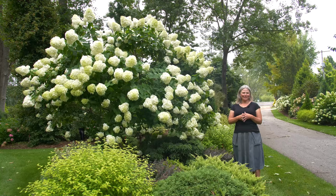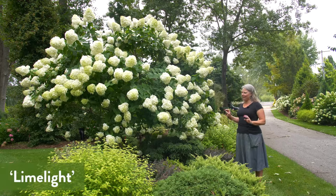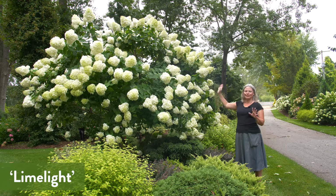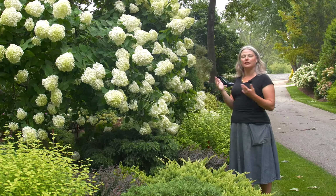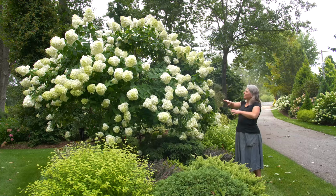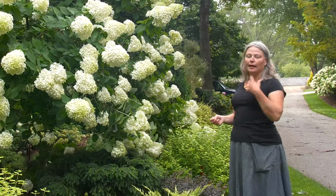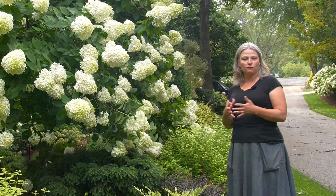The last plant we're going to cover in this video is the original, classic, timeless Limelight Hydrangea. Now, as you can see, this thing is a beast. This plant has been here for probably close to 20 years, which is why it's so large. But you can see that it's absolutely covered in these big, beautiful, fluffy flowers. Now, compared to the Limelight Prime that we were just in front of, you can see the blooms aren't nearly as green.